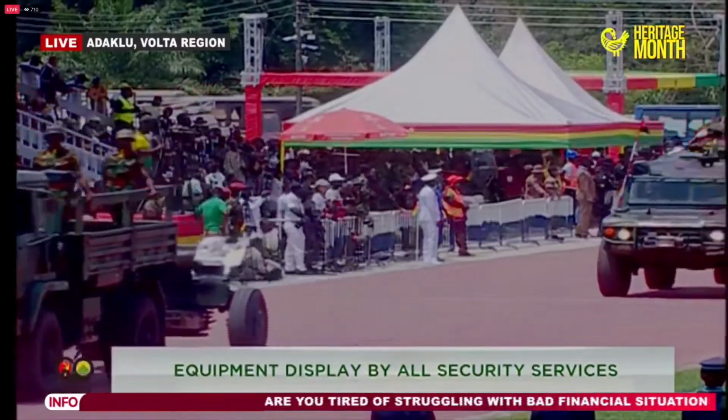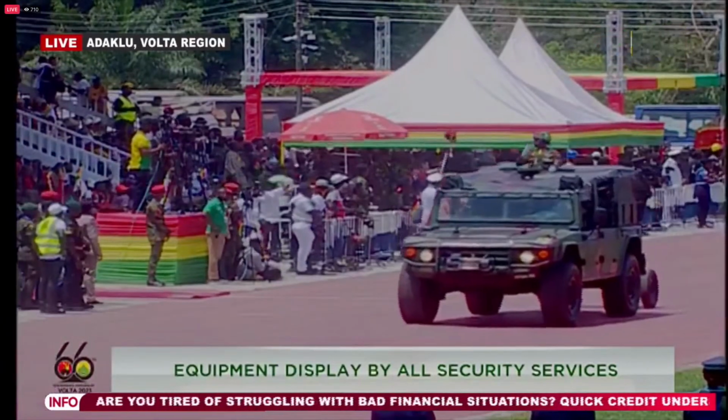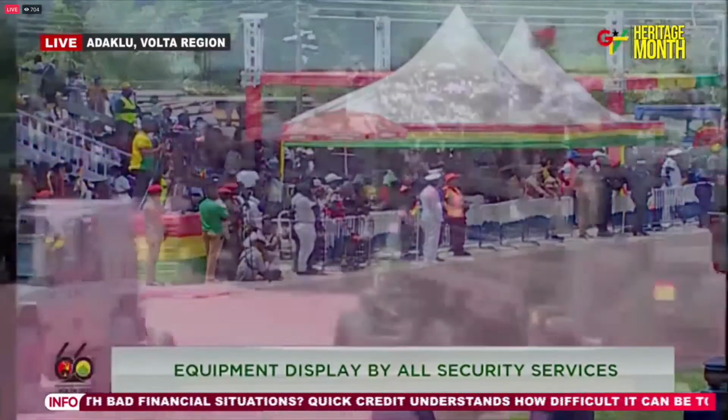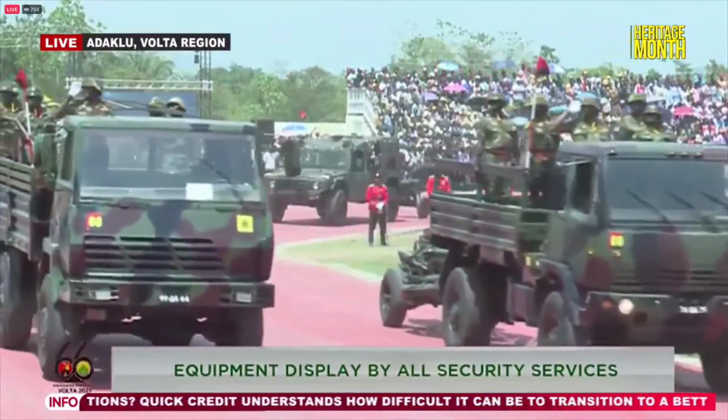Behind the 107mm multiple rocket launchers is the troop of the 105mm howitzers. The troop leader is Lieutenant Nanabein Apiakum. The troop warrant officer is Warrant Officer Class 1, So Daniel.